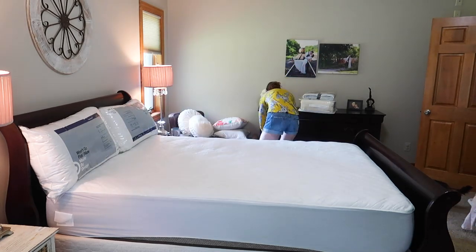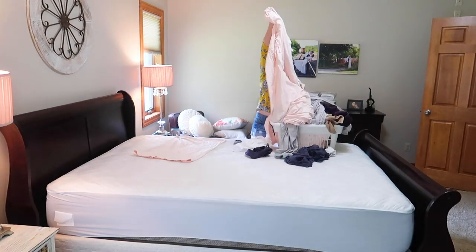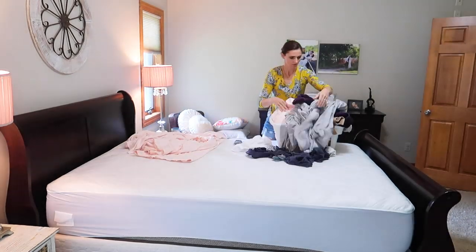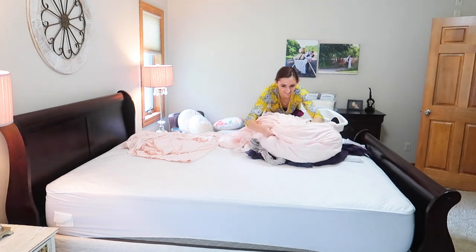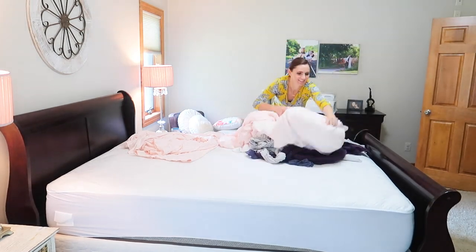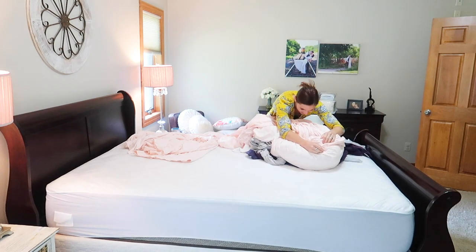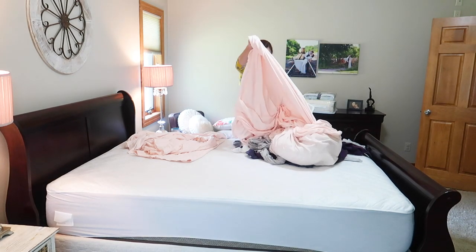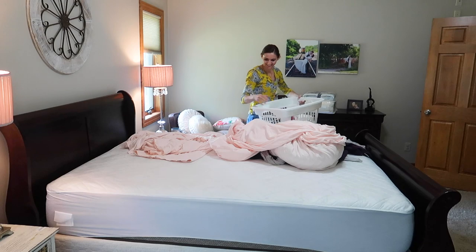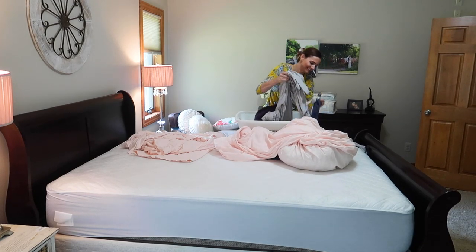Now, here's the funny part. So I'm learning my lesson here. I washed my duvet cover and sheets with all my other stuff, and it got so tangled. There was so much laundry inside this duvet cover that you can see here. This is just nuts. It took me forever to get all that stuff out of there. So this is what I get for trying to do laundry and be productive around my house at 5 a.m. in the morning, but we get through it here.